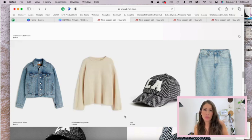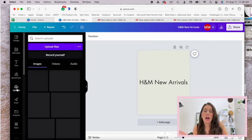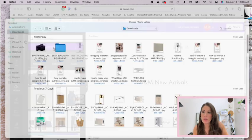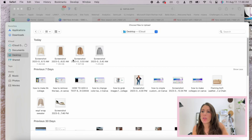And there we go. So once I have my images, they usually get saved to my desktop or wherever you send your screenshots to. The next thing that you need to do is upload them to Canva. So you will go to upload files, and then they're usually on my desktop, so they are right here. I will just grab these.